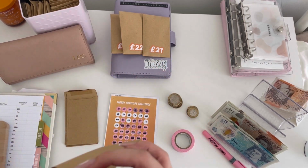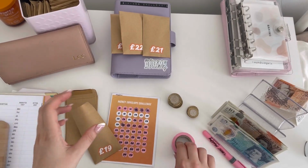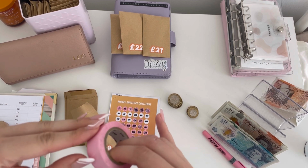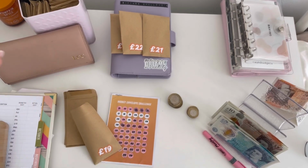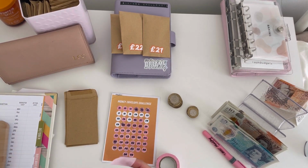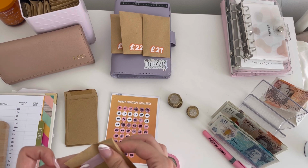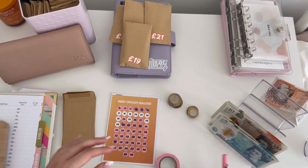I don't think the cashier at the bank today liked me. She was like, what, you need £22 and £2? And I was like, yeah. She's probably thinking, what are you on? A budgeting community, bibs. That's what I should have said to her. So yeah. Amazing.